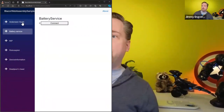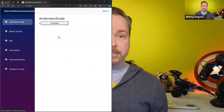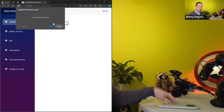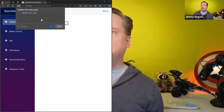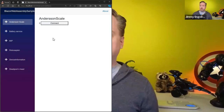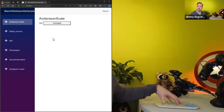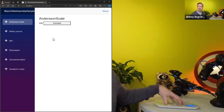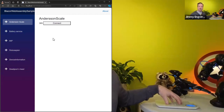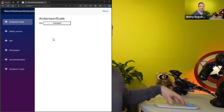So here we have the Anderson scale. This is the page that we just built. So I'm going to click connect. I'm going to touch the scale over here, and hopefully it will wake up. There we go. So it shows up as send some food instead of Anderson scale, because that's how it identifies. We're going to click pair. And now when I press the scale here, we'll see that the value updates in more or less real time. Isn't this kind of cool that we can get these values inside of a web browser doing it like this?